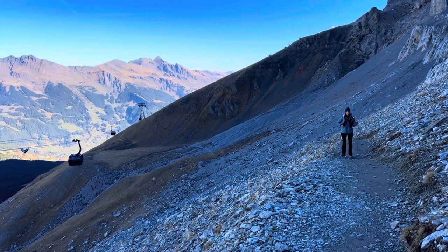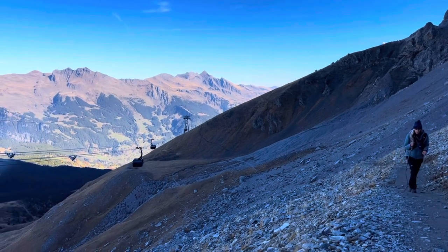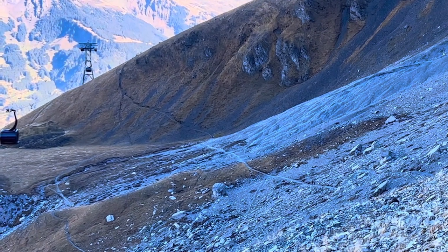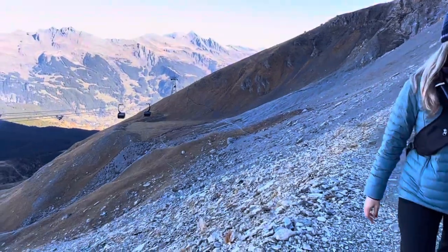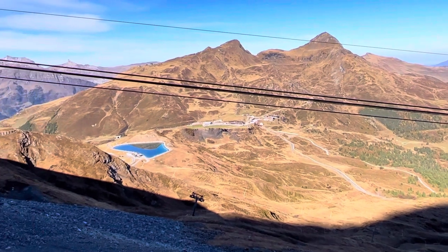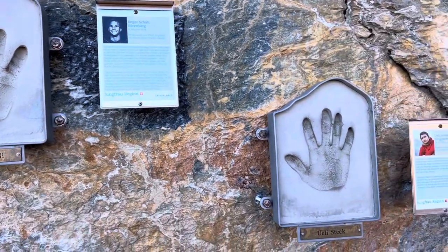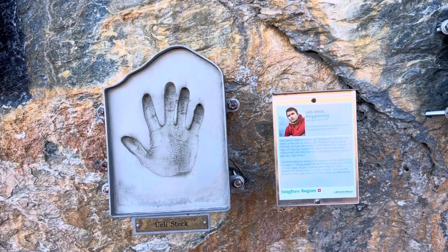First, you can see we came all the way from there. Quite crazy. Let's see if I can make it better for you. We came all the way from there. And the plan is to go to Kleine Scheidegg down there. Here we have Wellistock. The Swiss machine.